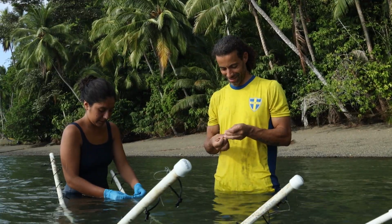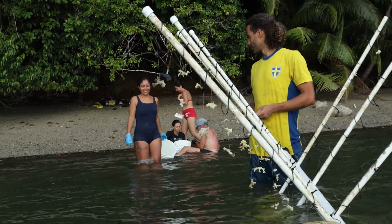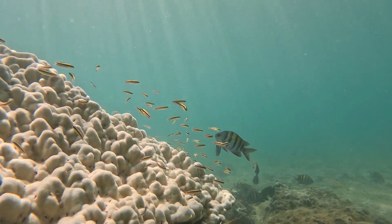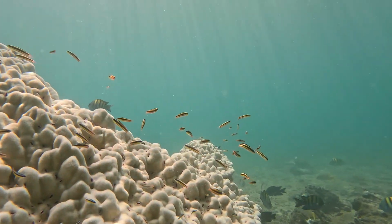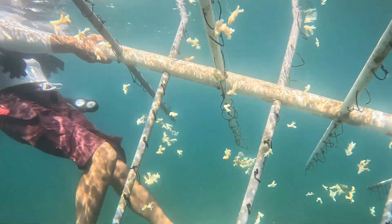So with the 288 nuts, we make sure that they are tied enough and that they will be able to stay under the ocean for 9 to 10 months. Every month during this process, we go down and we clean the frames to make sure that no algae gets on the coral. And then it's time to bring the frames and set the coral nursery into the ocean.